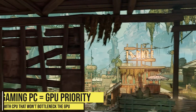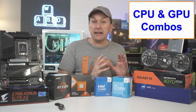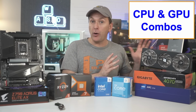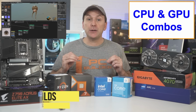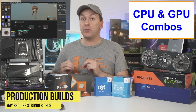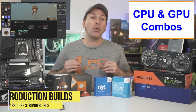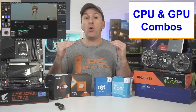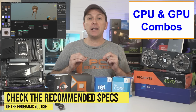Now, when building a gaming PC, we want to get the fastest GPU that we can afford. Typically this is around half of our overall budget. Then just get a CPU that's not going to bottleneck our GPU. For systems focused on professional or creator production work that can take advantage of a lot more CPU power, we're going to want to scale our CPU up just a bit more, but it will vary depending on the programs that you're using, so check the recommended specs for them.